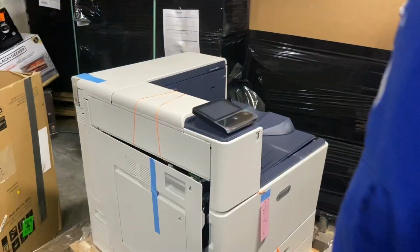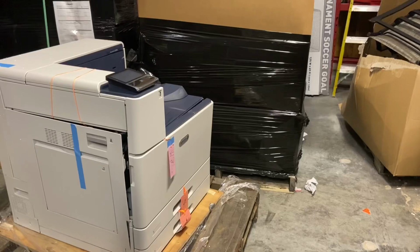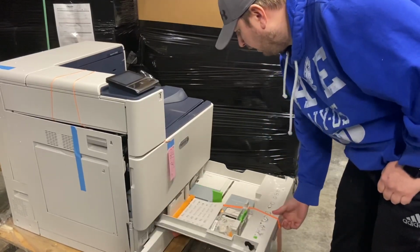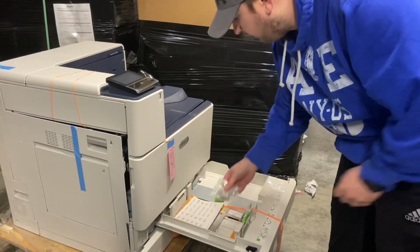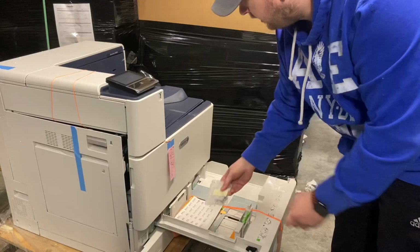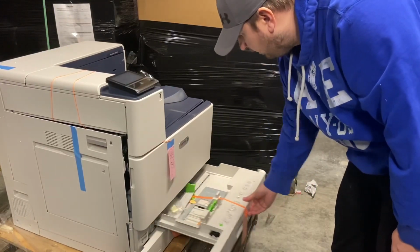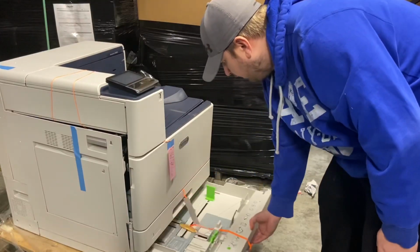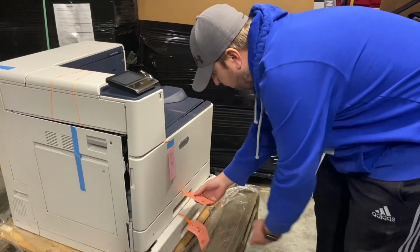Let's see if any of these doors open. Yeah, this thing's definitely brand new. Just a matter of if I can get some of these pieces lined up. This slides in and out so nicely. Okay, good, this one too. So that's definitely a plus.